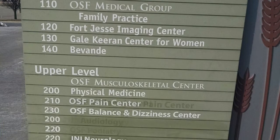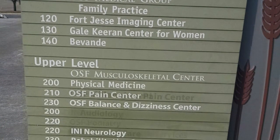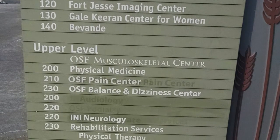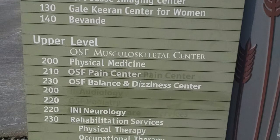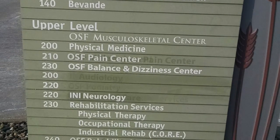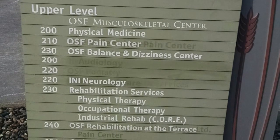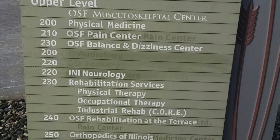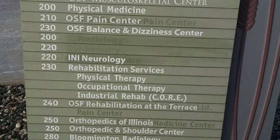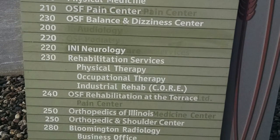This picture is of the OSF Medical Group directory outside of the building, and here you can see that the different offices are listed, and you can see what room number you can find them in. This sign is really helpful for anyone who's not familiar with the building and doesn't know where they're going. This sign reminded me of the heuristic function of language, which is when language is used to gain information about your environment.